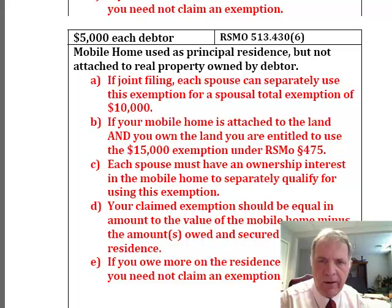After you've done that, you're going to subtract any debt that you have on that mobile home. The resulting number is your equity in that mobile home. That's what you need to protect with the exemption from 513.430(6). Again, it's just like on the residence up above.